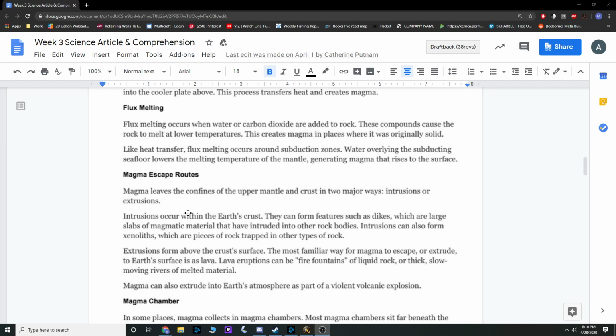So it says here, you've got pieces of rock trapped in other types of rock. So the magma is trying to get in.